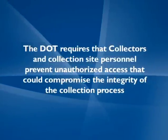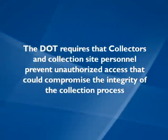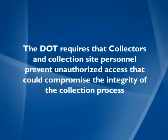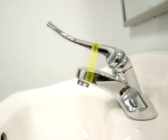The DOT requires that collectors and collection site personnel prevent unauthorized access that could compromise the integrity of the collection process. As the collector, you must take the following 8 steps before beginning a collection. Secure all water sources to ensure that the donor does not have access to water during the collection. This can be accomplished by turning off the water inlet and/or securing all faucet handles with tamper-evident tape.